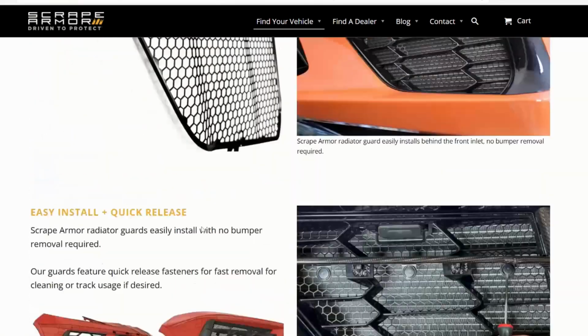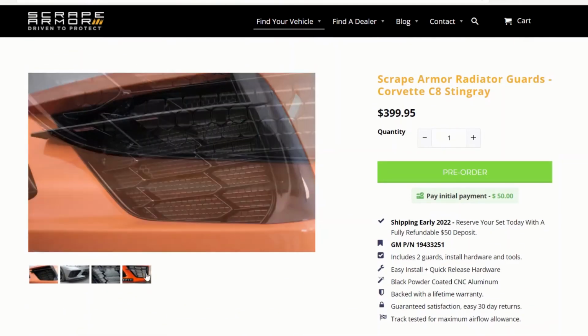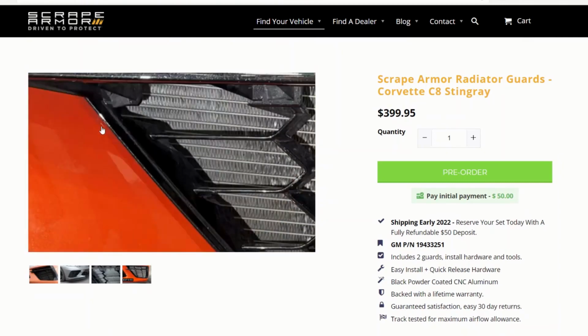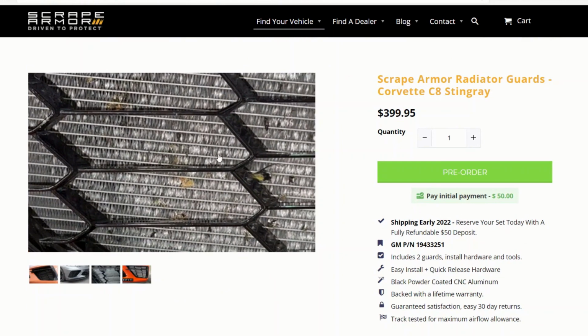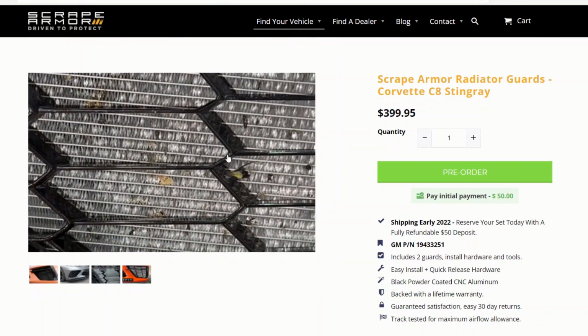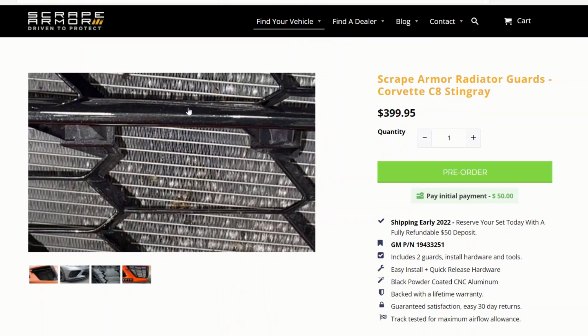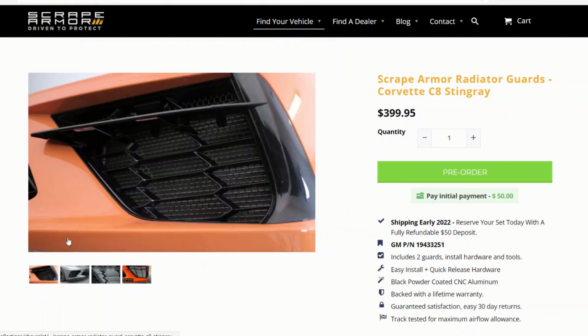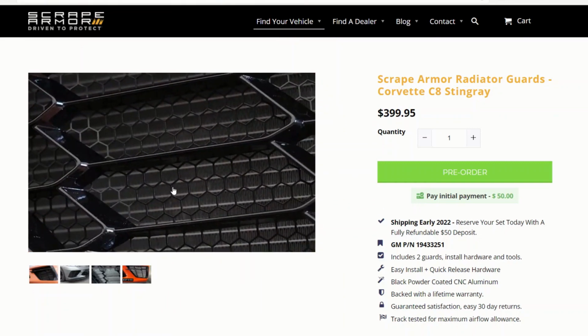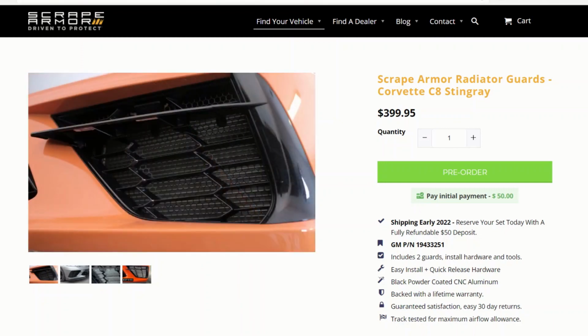But the other thing too, if you look in here, this is the before picture of the radiator. You can see how beat up your radiator can get from bugs and rocks, and I would think this would have an effect more so on potential cooling issues, and it just doesn't look that great. And if we look after, wow, that just looks awesome. And I love that pattern too. It really looks good to me.